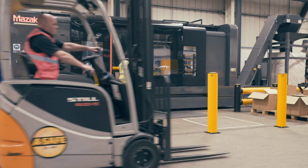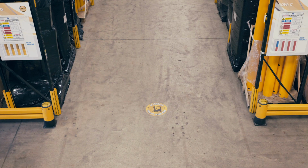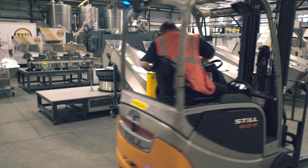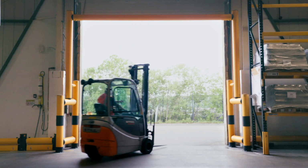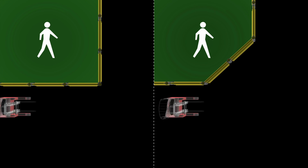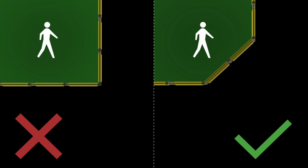Use highly visible bollards and barriers for protection. Signposts and floor markings create visual alerts for drivers. Funnel-designed entranceways direct vehicles away from critical infrastructure, like door frames. Soften sharp corners to remove vulnerable impact spots.